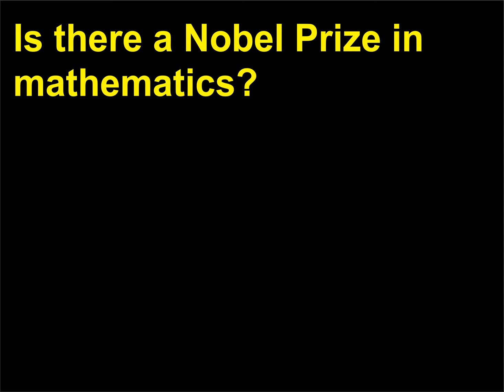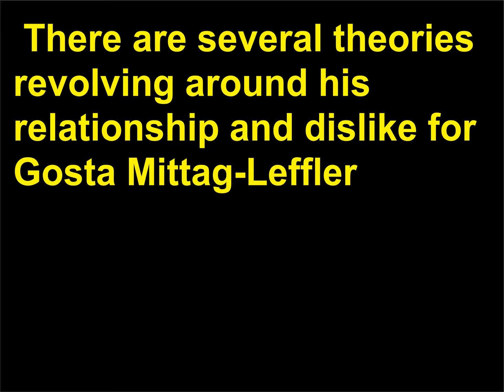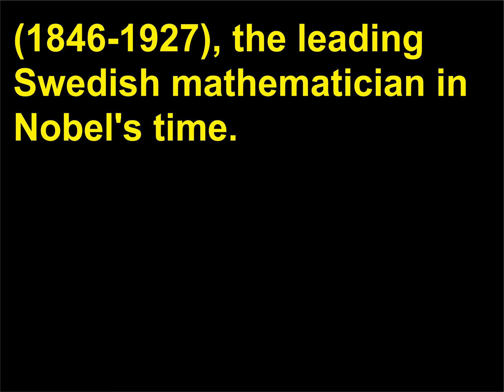We do not know for certain why Alfred Nobel did not establish a prize in mathematics. There are several theories revolving around his relationship and dislike for Gösta Mittag-Leffler, 1846-1927, the leading Swedish mathematician in Nobel's time. Most likely it never occurred to Nobel, or he decided against another prize.